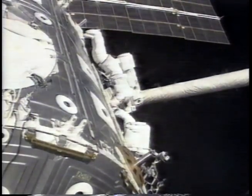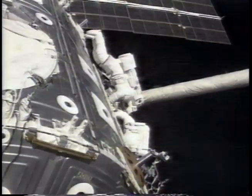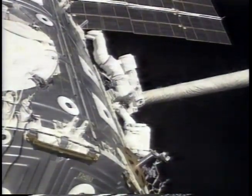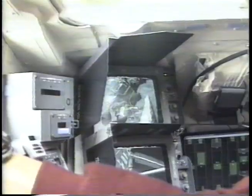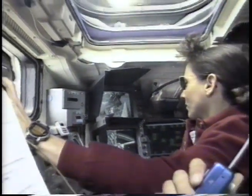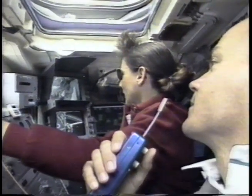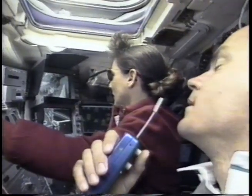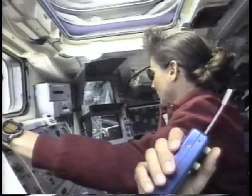Here's the view we had out the overhead window while they're working. Actually, they're a lot closer than that. The camera makes it look further away. It's unbelievable. You look out and you feel like you can reach out and touch them. Of course, Nancy is just a superb arm operator. Here's some of the tools that she's using. Rick's making the calls, keeping them up to date on the timeline and checklist, making sure they're doing everything that they need to.